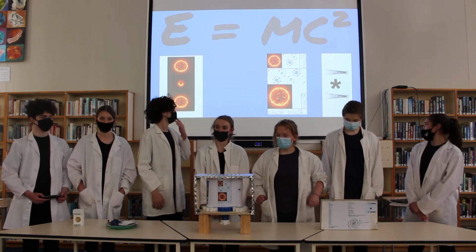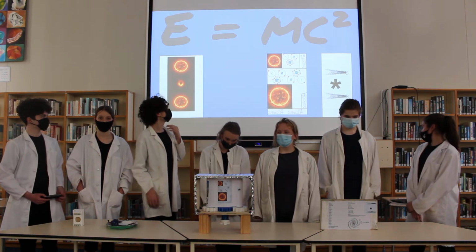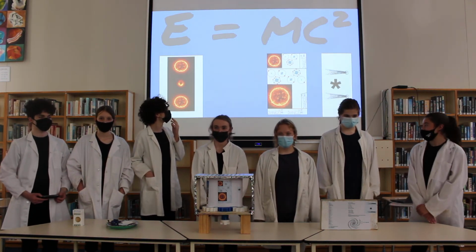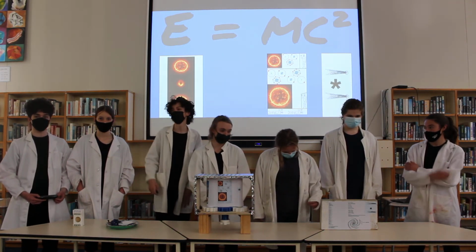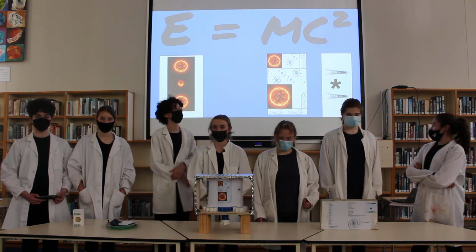We teach them mass by showing them two suns and a picture of a human. As you can see in the diagram, this human retains the same mass in both examples as it is a constant. C squared, it means C is the speed of light times speed of light. We show this with two diagrams of the speed of light with the times in between them.